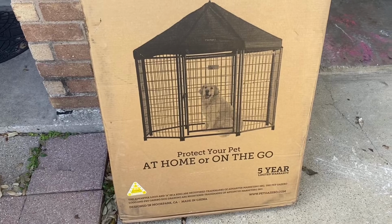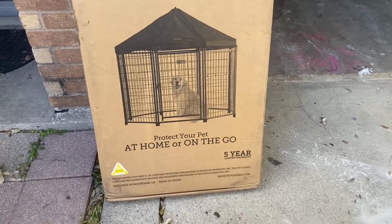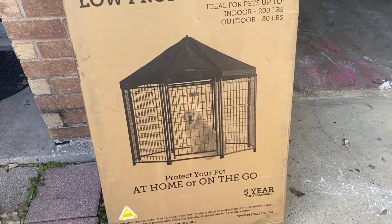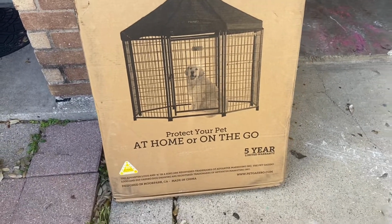So I'm getting more dogs, so I just got to upgrade the kennels and everything, and this is a part of the process. So as y'all know, I'm not taking this money that I'm getting from my dogs and going out, blowing it, spending it on me.